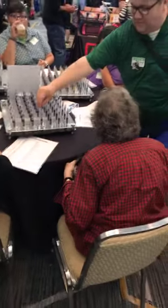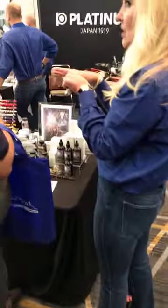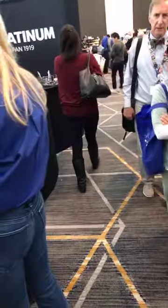Here's another Ink Station table. People can sit down, relax, and write with pens. We got luxury brands. They donated lots of ink for our Ink Stations, as well as Colorverse.